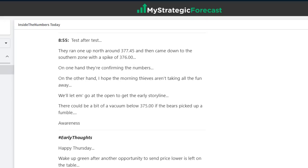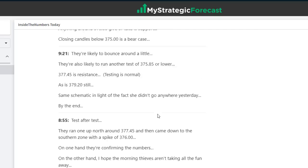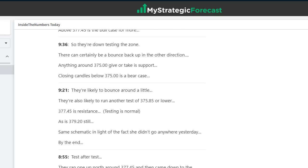We're moving along. Let's see what else we have. Test after test, 8:55. Half an hour before the opening bell, they ran up north to around 377.45, of course, then came down to the southern zone with a spike of 376. So that was before the opening bell. So on one hand, they're confirming the numbers for me. On the other hand, I hope the thieves aren't taking all the fun away. We'll let them get the thing open. There could be a vacuum below 375 if the bears picked up a fumble. Awareness. We'll get back to that a little bit later.